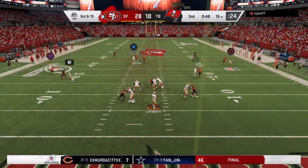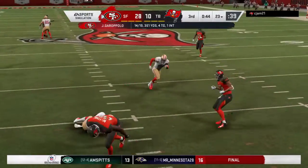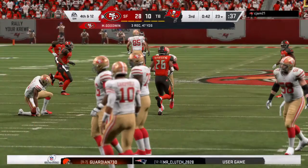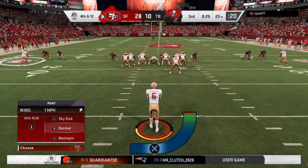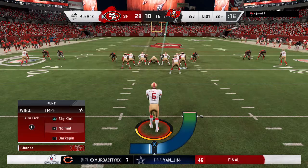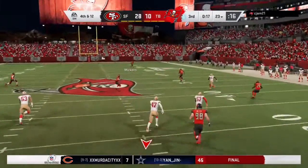A shotgun snap for Garoppolo. And all this is taken in one-handed. What a catch. It'll be a gain of 8, but it'll also lead to a fourth down. Gotta love the catch. I think you gotta love the gloves as well. Yeah, these one-handed catches, that was great, and they're fun. They become a little more ho-hum right there.